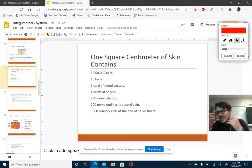This whole slide here is emphasizing just how impressive, dense, and complex the skin can be. One square centimeter, which is about this distance, is going to be roughly, and these are all estimates of course, anywhere from 3 million cells, about 10 hairs, a yard of blood vessel, 4 yards of nerves, 700 sweat glands, 200 nerve endings, and 3,000 sensory cells. So there's so much happening in your skin. And remember, it covers you from head to toe. So it's all one large organ, but it has a lot of different functions, as we've been learning.